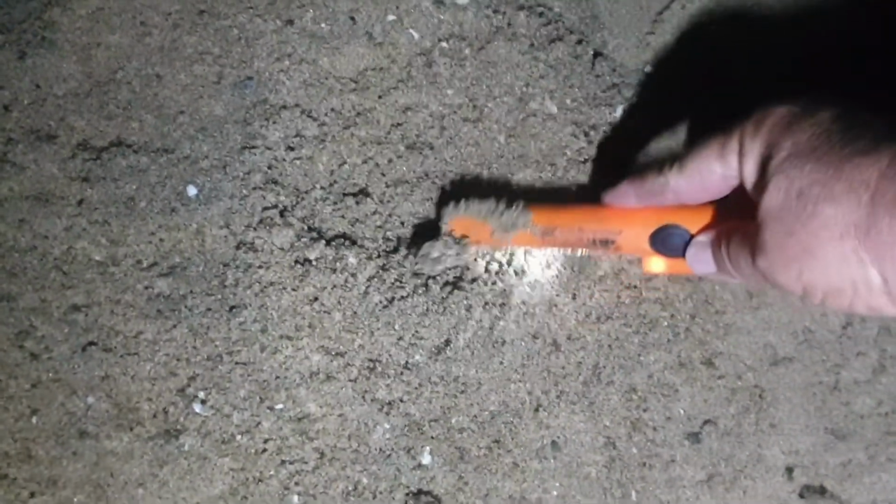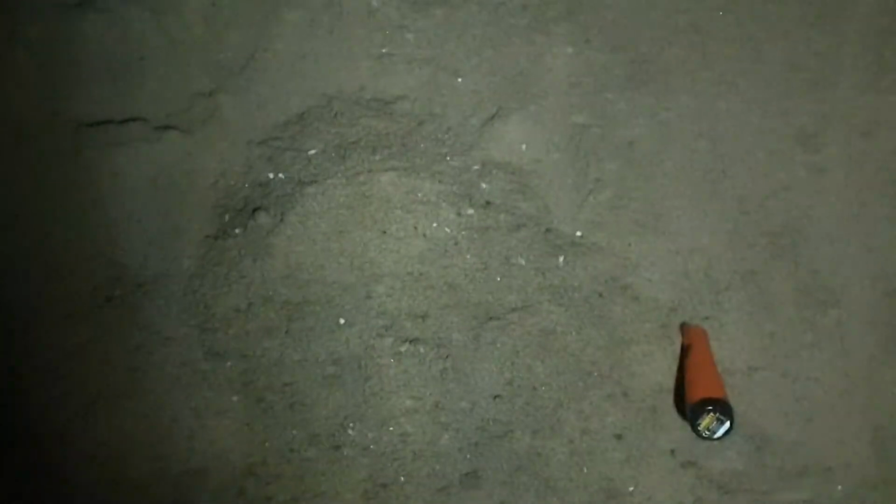I'll put two scoops on it, see what happens. Listen to those waves, don't they sound magnificent? There you go. Sounds pretty good. There it is. Another 5 cent. You beauty. I put three scoops on this one. It's pretty crazy. There's a pile of sand.